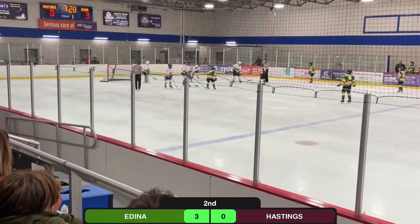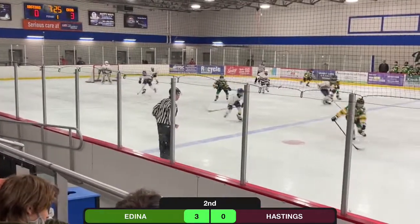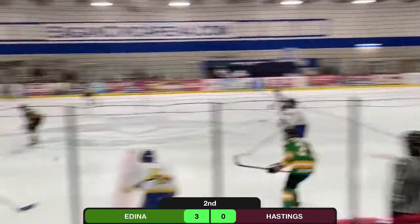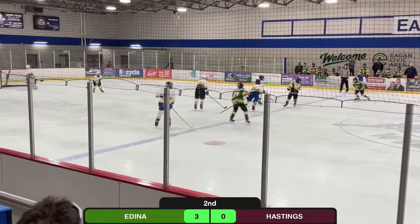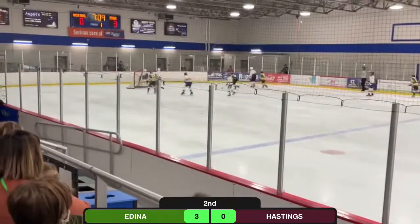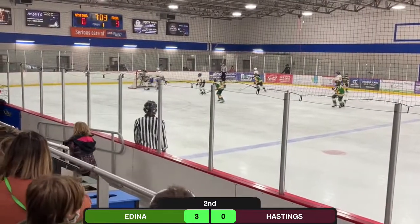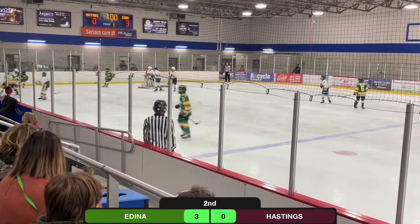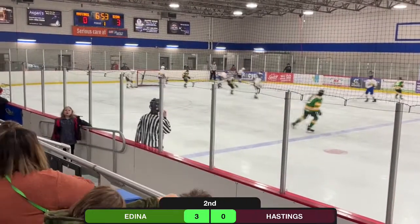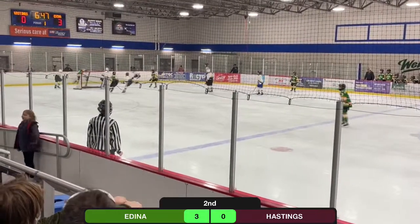Edina's got Freeman, Kiefer, and Johnson up front, and Engel and Dietzen. That draw was won cleanly, but gets by everyone. Engel, back of the neutral zone. He's got a player on him, puts on the brakes. Now he advances it, but Freeman can't find the handle there. Eventually Johnson with it. Johnson sends it down low. Kiefer and Freeman on the forecheck. There's Freeman battling. Here's Kiefer. Kiefer is looking for a centering pass, but has it stolen from him.